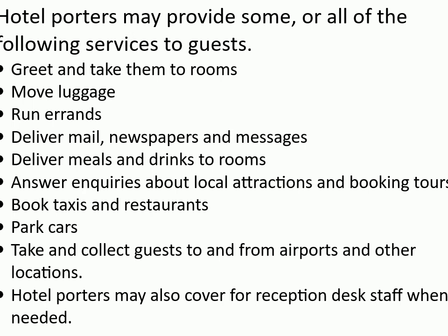Book taxis and restaurants. Park cars. Take and collect guests to and from airports and other locations. Hotel porters may also cover for reception desk staff when needed.